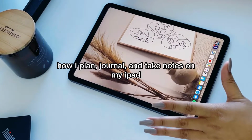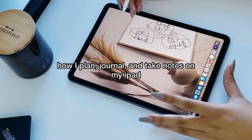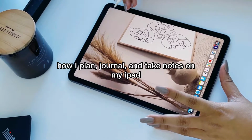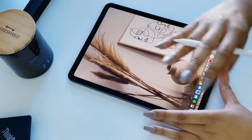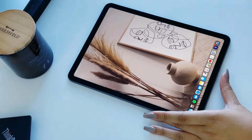Hey guys, so I want to show y'all how I am doing all of my 2022 digital planning, productivity, journaling, and note taking all on my iPhone and my iPad. I've been doing this method for about 6 months now and I'm sticking to it. So I definitely want to show y'all all of the apps that I use to do all of my planning, productivity, business, everything right from my iPad and my iPhone.